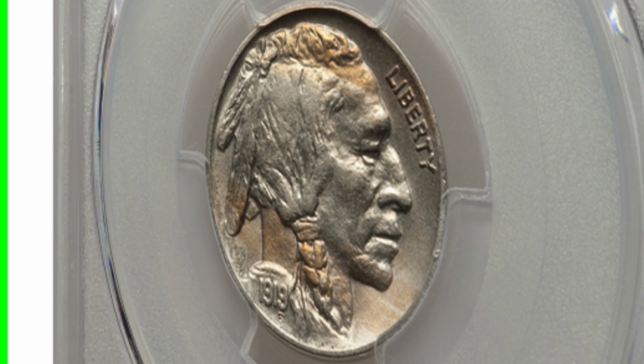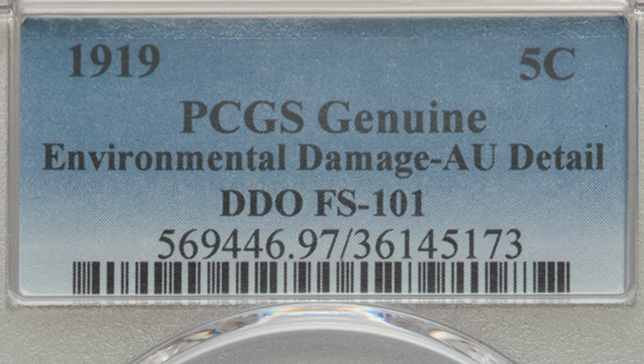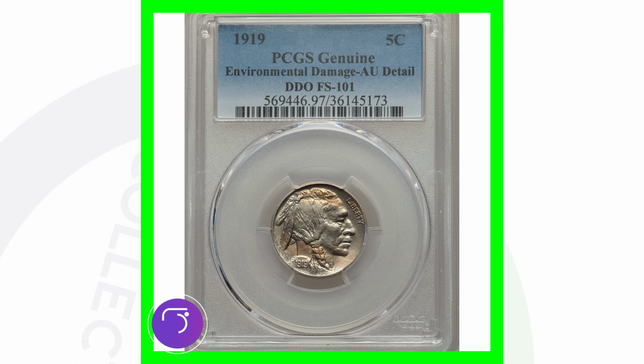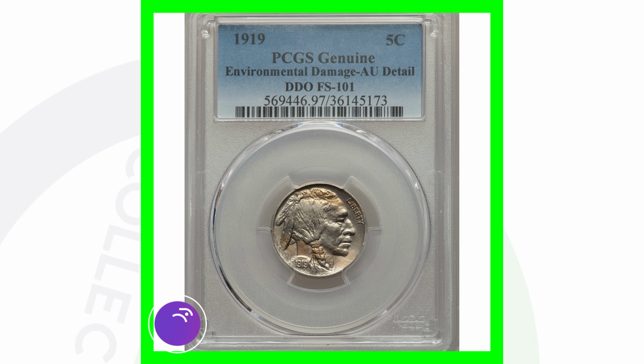Now here's an example of that coin. Keep in mind, it's in pretty good condition. It's graded as genuine. It does have some environmental damage, which affects the value. If this coin was graded at a mint state grade or something like that, it would probably sell for a lot more. But the coin still sold for over $950 because it's got that doubling on the front of the coin.